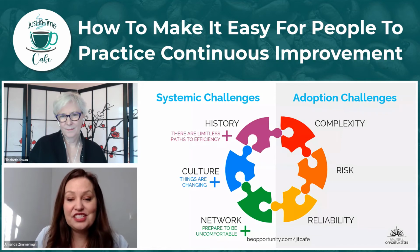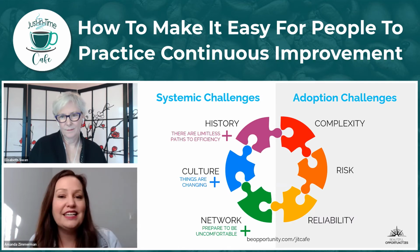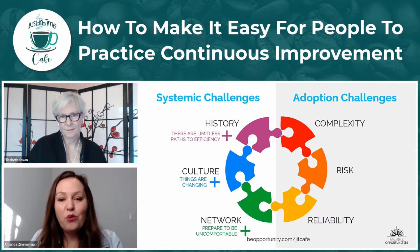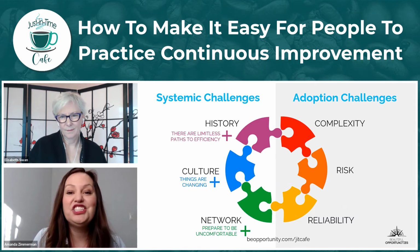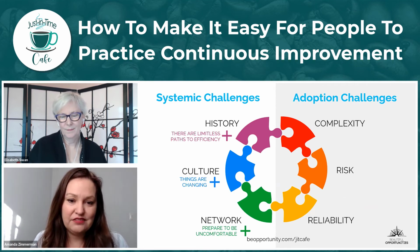Now, all of this is just within continuous improvement as an industry, as a culture. We haven't even touched what makes these tools hard for people to adopt. What are some barriers that people have to adopting a new idea? So let's talk a little bit more about that. Now, I like to call these confidence deflators.